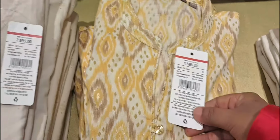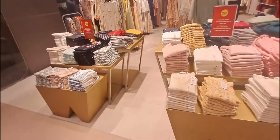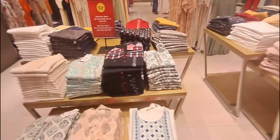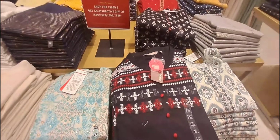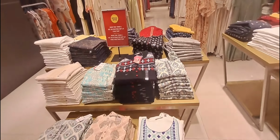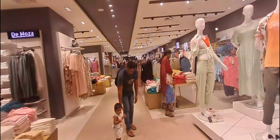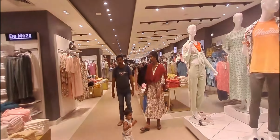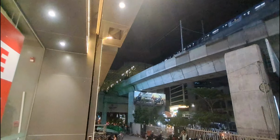These are the 599 kurtis, guys. All these are 599 kurtis. These are also, I think. Let me check. Yes, this is also 599 kurtis. Okay, guys, this is the ground floor of Reliance, and let's go outside. The metro is going towards Selvinagar. That is the Ameerpet metro station, guys.